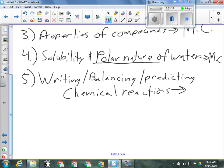Okay, all of your reaction skills: writing a reaction, balancing a reaction, predicting the products of a reaction, all of that is on there. Some of it in the multiple choice, but very little. Most of that is written.